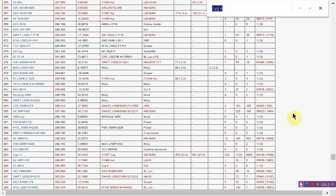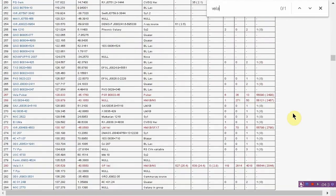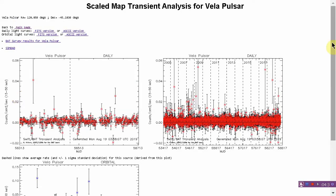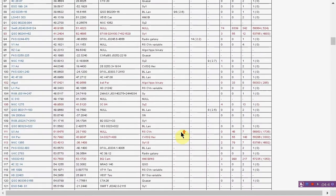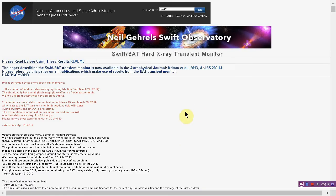And let's look up one other thing just for reference, the Vela pulsar, located totally on the other side of the galaxy, or the other side of the sky, you could say. And there's the Vela pulsar. It looks like it's actually ramping down a bit. Anyway, check out the Neil Gehrels Swift Observatory, the Swift-BAT, that's Burst Alert Telescope, by the way. And there's a ton of transients being monitored. If there's a common object that you like, chances are it's being followed there.